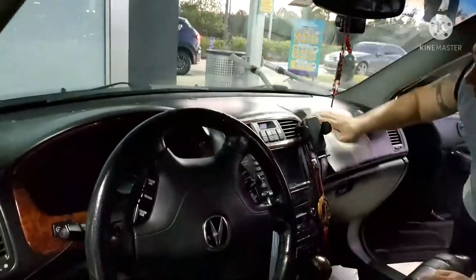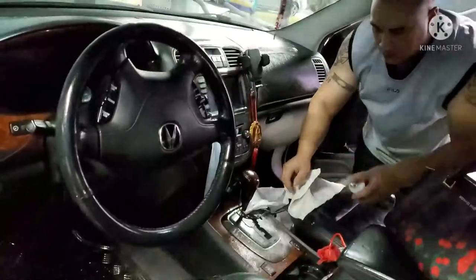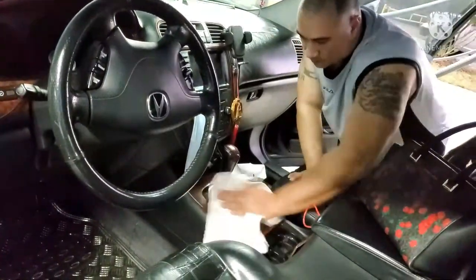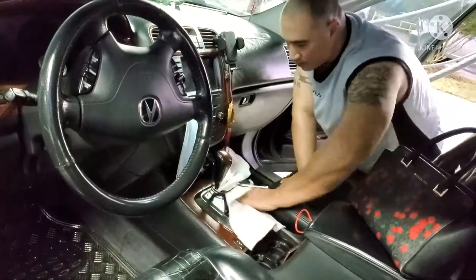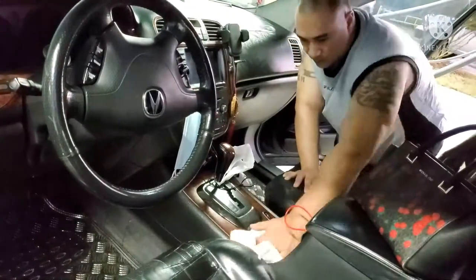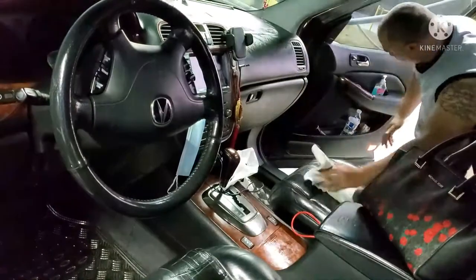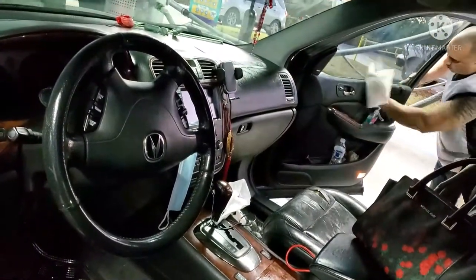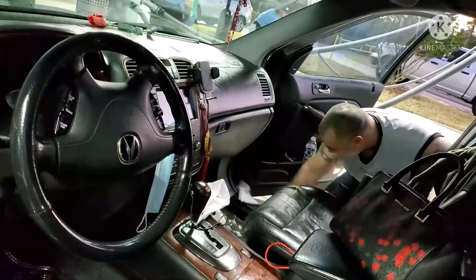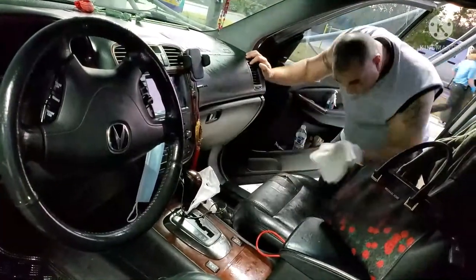To all our viewers in the Philippines, if you don't recognize that emblem, it's an Acura model. It's a model for Honda. It's the same company as Honda, except it's a little high-end version of the Honda. So instead of having cloth seats, they put leather seats. They put navigation, CD changers, DVDs, so they make it look better than the regular SUV or car.